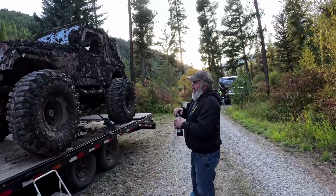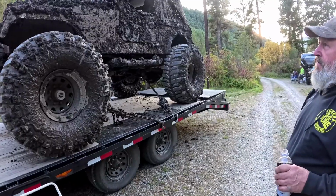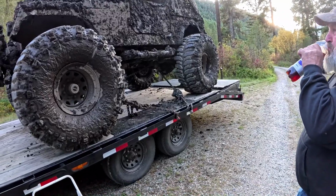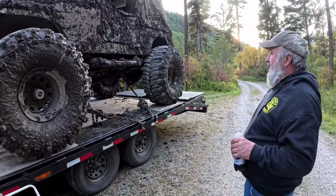Pretty good. I like it. I think you need to leave the 44s on there. What do you think? I do too. Might need to. I spun that back drive line out again. Two times in one day? Mm-hmm. Yeah, might. We drove it on the trailer though. That's what matters. That's a plus.